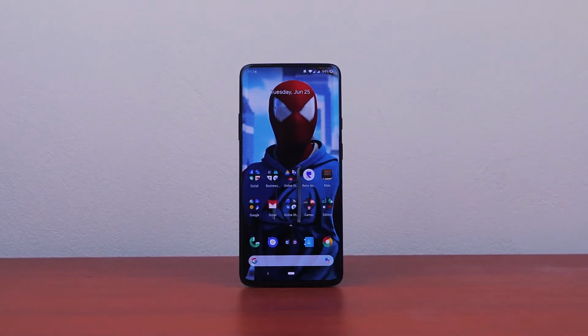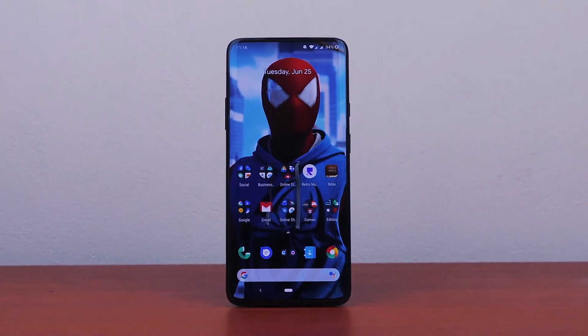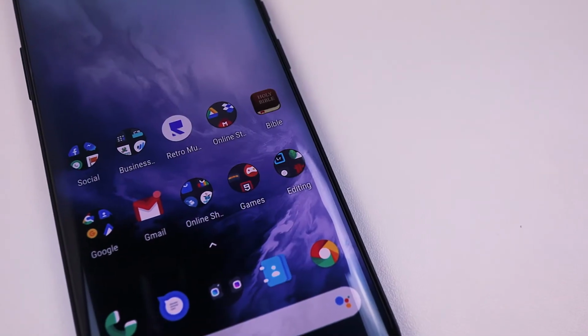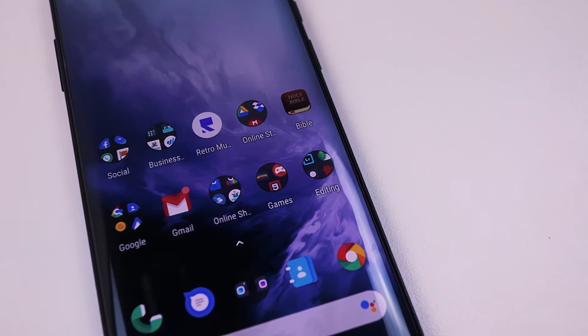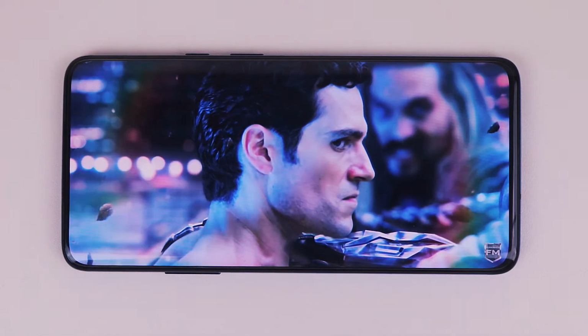And of course, we got to talk about this amazing notchless display, 90Hz refresh rate goodness. This screen is amazing to look at and to do just about everything, from playing games to media consumption. Everything looks beautiful on this device. This 6.7-inch fluid AMOLED display is quite viewable in direct sunlight.